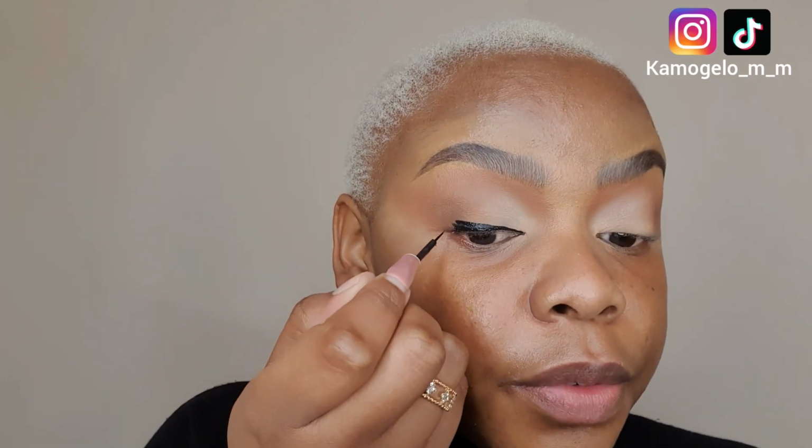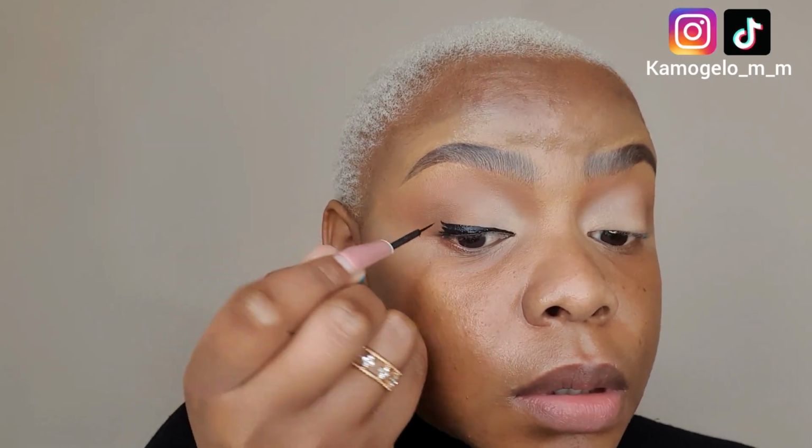Next thing is a liner. As always, I'll be applying this Essence liquid liner, and I'm not winging it today. I'm just angling it and leaving it there, and I'll be doing one eye at a time because I want to blend out this edge before it dries out. I'm taking a very dark brown, by the way, using it to blend out this edge, and if need be I might use black so that we don't see any harsh lines whatsoever.